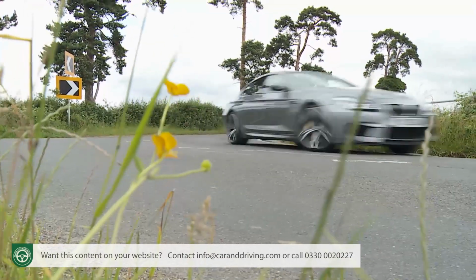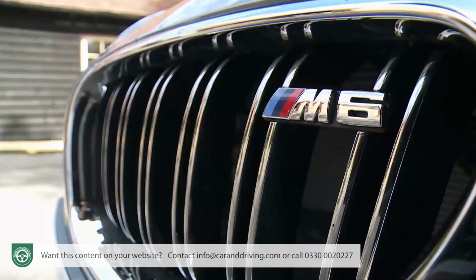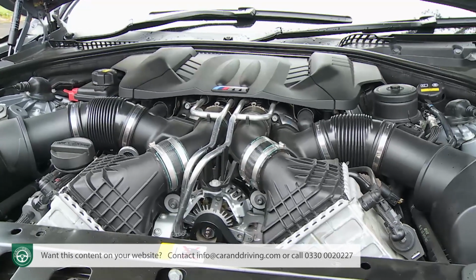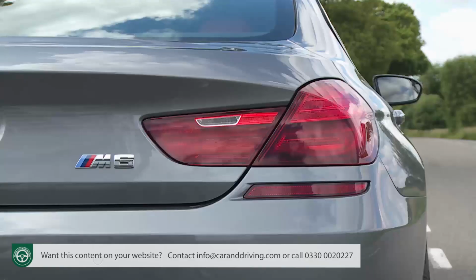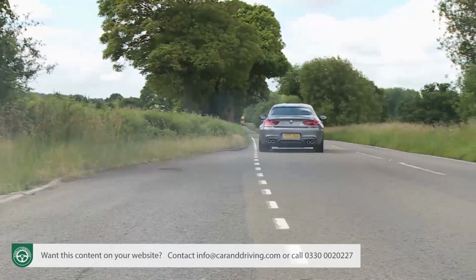Today I'm trying the ultimate 6 Series Gran Coupe model, the 560 brake horsepower M6. Under its bonnet beats the same twin-power turbo 4.4 litre V8 used in the lesser 450 brake horsepower 650i model, but in this case the sprint to 62 miles an hour time is reduced from the 4.6 figures managed in that car to just 4.2 seconds here.